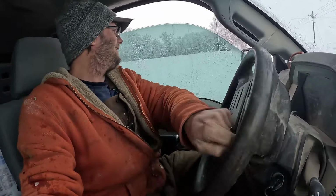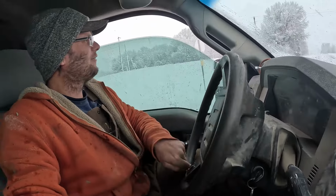Had to push one car so far. They couldn't get back in their driveway, and they were in the middle of the road, so had to get out and push them. And then I got stuck coming out of there, trying to get on the blacktop. And yeah, that's how the day's been going. This road don't look any better. So we're gonna hopefully not run off this one, because there's a lot of ditches in this one. But stay tuned. We'll see if we can get stuck maybe by the end of the day.